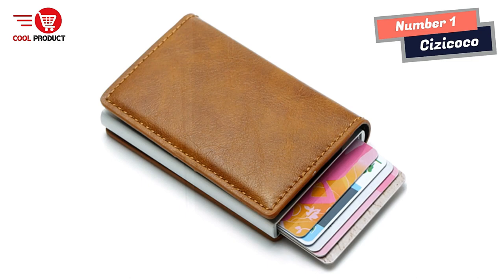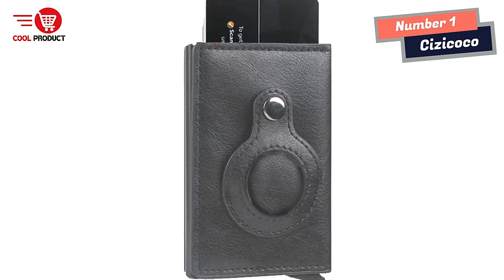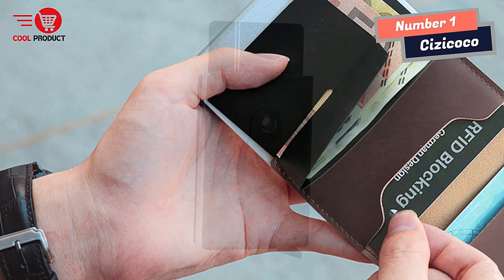The attention to detail is evident, with precise stitching and a well-organized layout that maximizes storage capacity without sacrificing style. While the Cizicoco Airtag Wallet offers ample space for essential cards, it may not be suitable for those who carry a large number of cards or require additional storage compartments. However, for individuals looking for a compact and streamlined wallet, it more than fulfills its purpose.